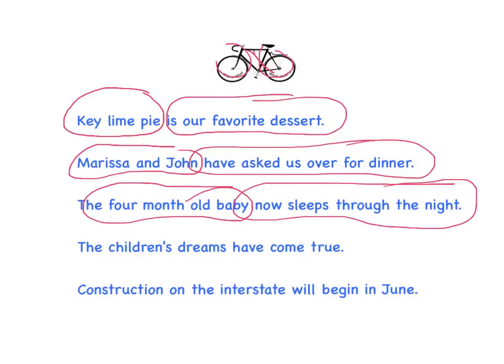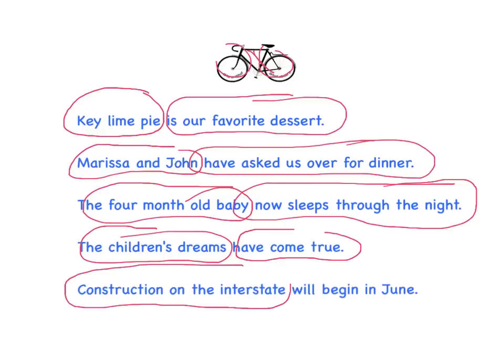The children's dreams have come true. Who or what? The children's dreams. What about them? Have come true. Construction on the interstate will begin in June. Who or what? Construction on the interstate. What about that? Begin in June.